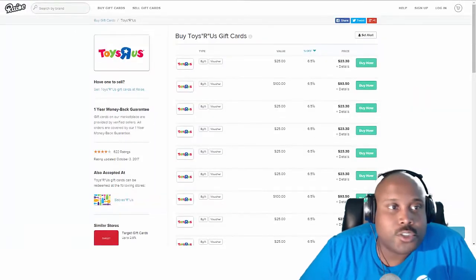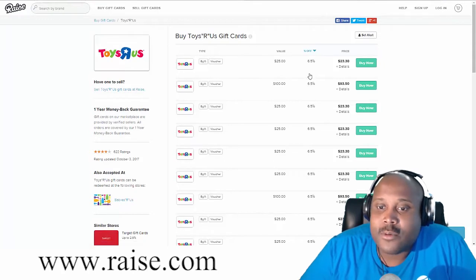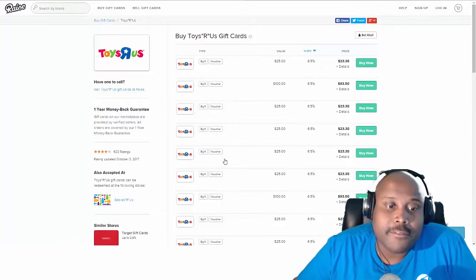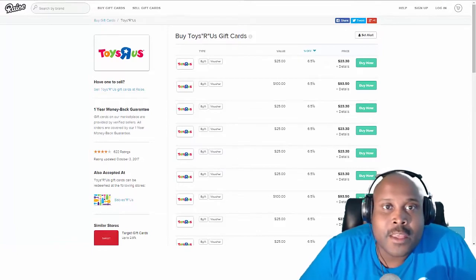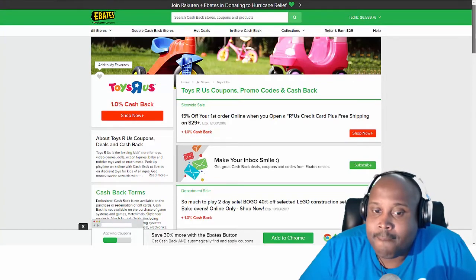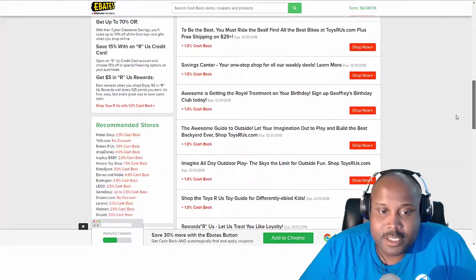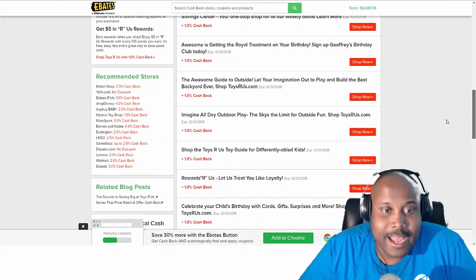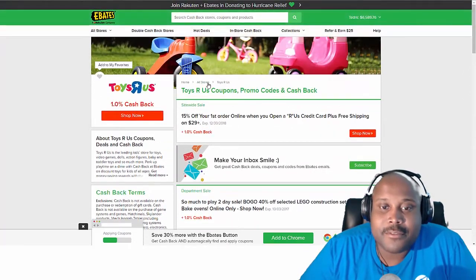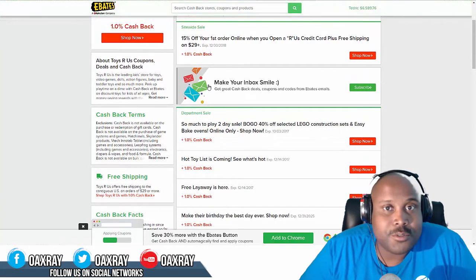If I run over to raise.com, that's RAISE.com, looks like we're going to be able to save 6.5% off of the gift cards to actually purchase this item. And then whenever I look at Ebates, there's no real big coupons here. So it looks like the best we're going to be able to do is save 1%. I have seen this up to 6%. So this is not the perfect timing for this. But if I saw 6% today, this would be an awesome thing to jump on.